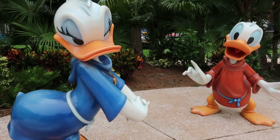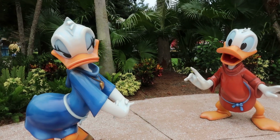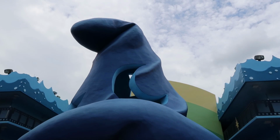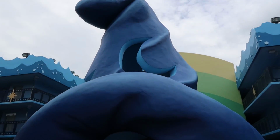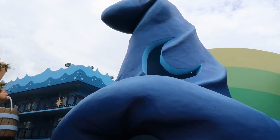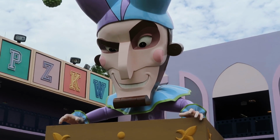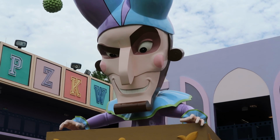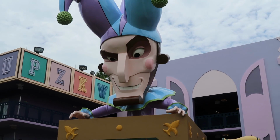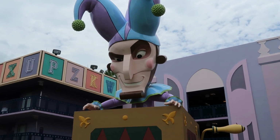Look at Daisy flirting with Donald. They're such a cute couple. It looks a little off. I feel like the sorcerer hat is a bit more firm and straight. This is looking kind of frumpy. You know what? It's kind of looking like the Sorting Hat from Harry Potter. Okay, what the heck is this? Bruh. Oh my God. Imagine having a really long day at the parks and coming back to your hotel room to take a nap, and then you open your window and you see this face.